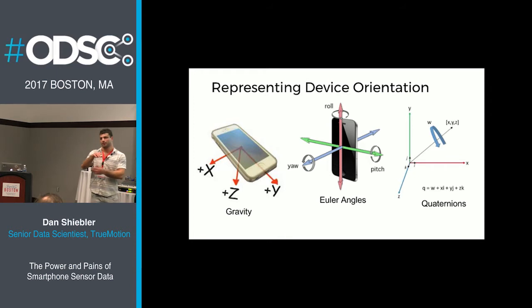If you want to represent a phone turning in a circle, the gravitational representation will have a number of the different angles changing in a slightly harder to understand and harder to classify way, whereas the Euler angle representation is very clean. Unfortunately, Euler angles suffer from a problem called gimbal lock, which essentially is when the orientation of the phone is aligned with one of the axes. You can't distinguish rotation about the other two axes.